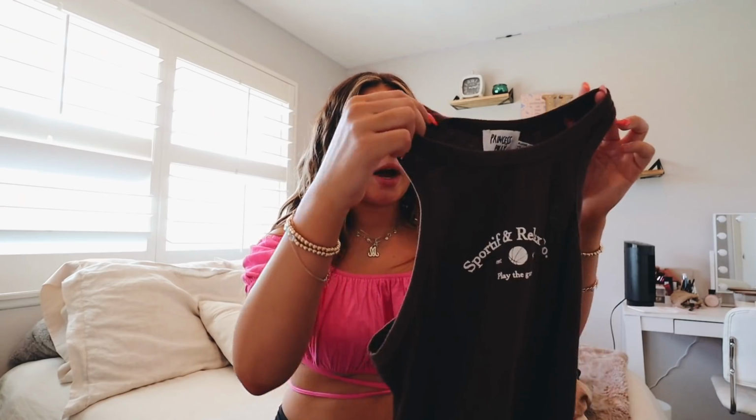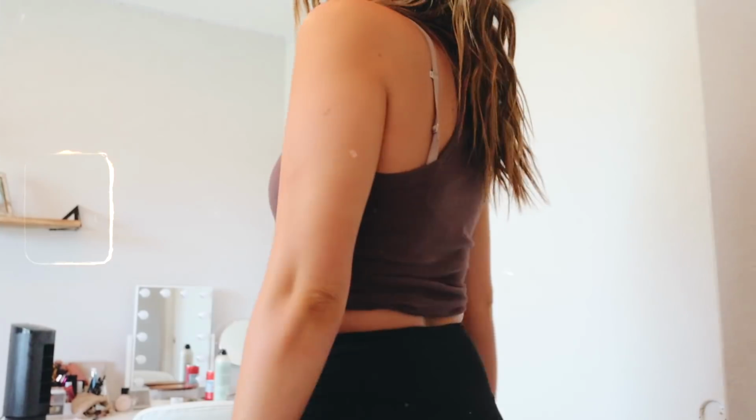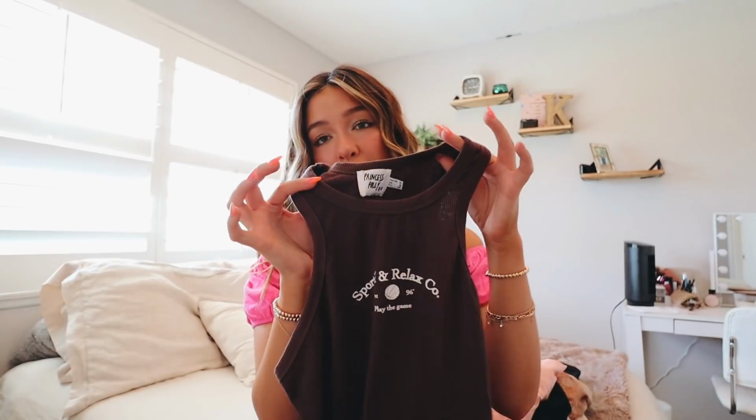The next shirt I have is this brown one. I've been actually eyeing this for a very long time. It's this brown little racer tank top. It's ribbed and it says Sportif and Relax Co. Play the game, and it has a basketball. Adorable. And I got a size 8 in this, just for a little bit, not so tight. I just don't love tank tops or short sleeve shirts too tight, very fitted. So this is more of a relaxed style, which I really like.